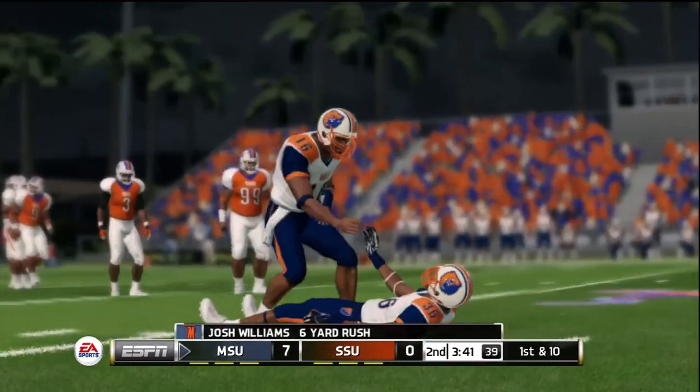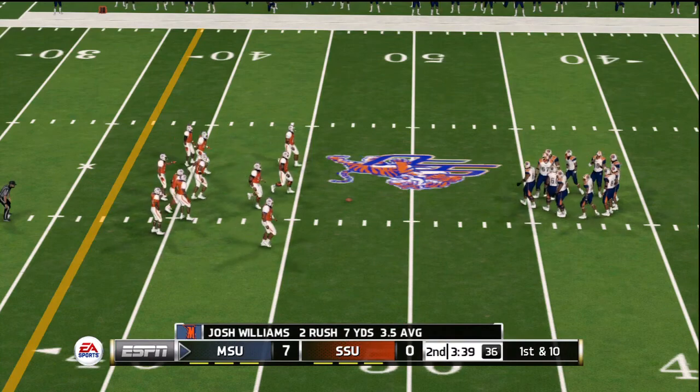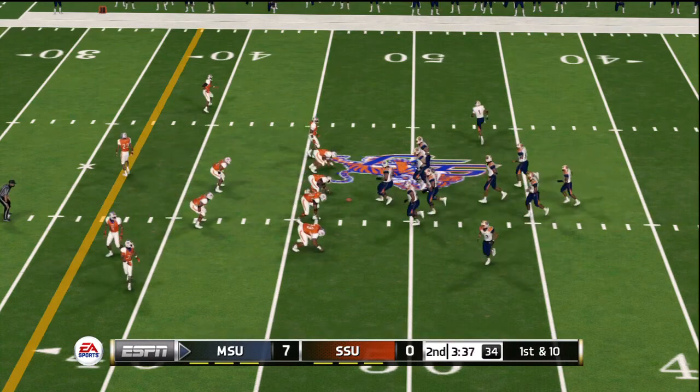A nice run up the middle. That's a gain of 6 on the play. First down. It's first and 10. Ball on the 47-yard line.